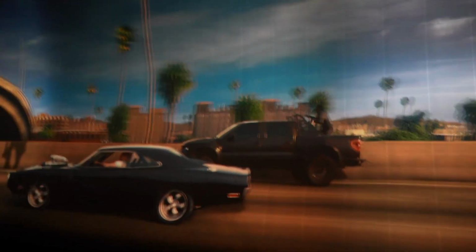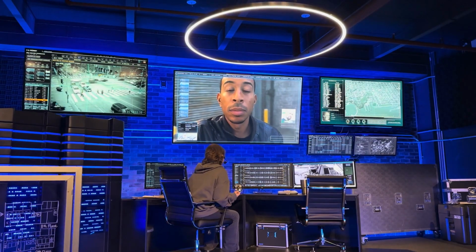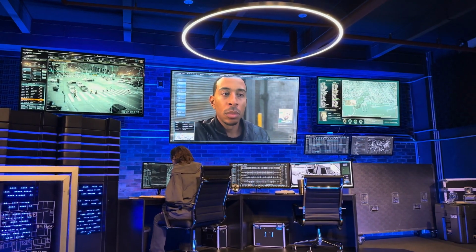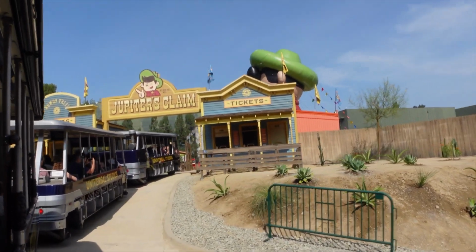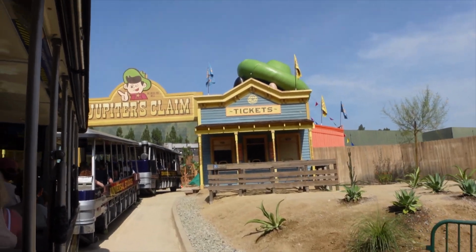The Universal tour has influenced a lot of attractions that go into Universal Orlando, with most of the stops being devoted to full-blown rides, and eventually Universal will try to do this with the Fast and the Furious Supercharger section and maybe make one of the worst rides at any theme park. And again, I want to save that for a separate video. The next and final addition would be added in 2022, with the whole Juniper's Claim set from Nope becoming a new stop on the tour.